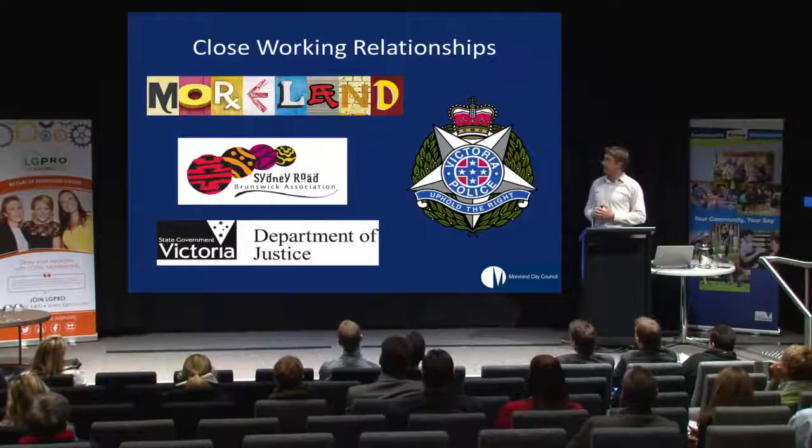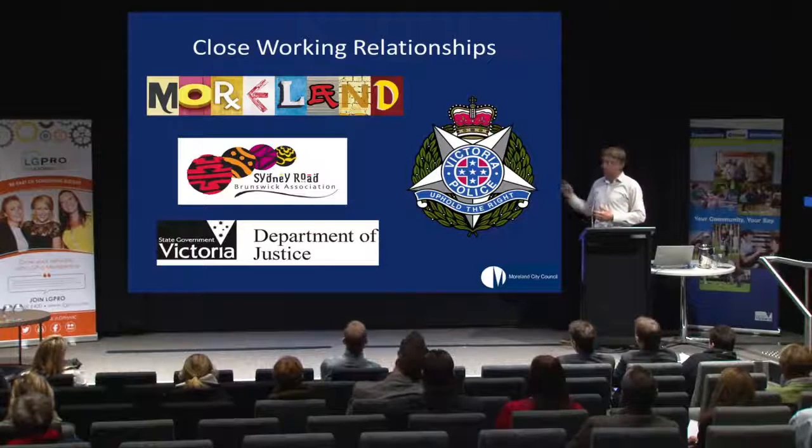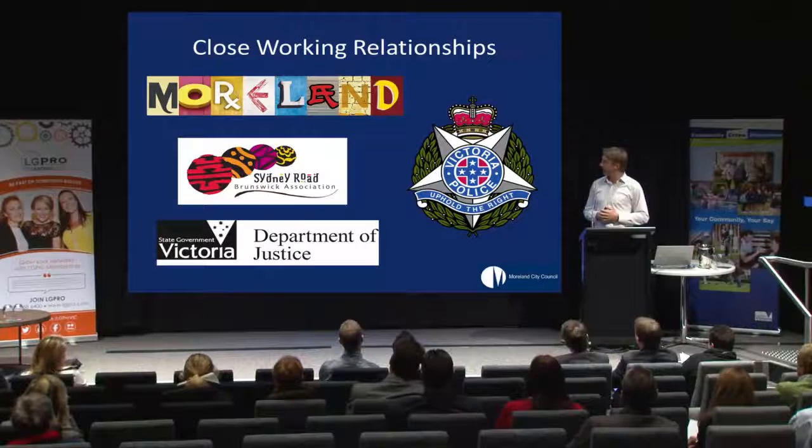One of the positive things about it is it sparked much closer working relationships between the Council, Department of Justice, the Business Association and Victoria Police. And we were very fortunate to have an absolutely fantastic local area commander, Inspector Dean McGowan, who's since left. Unfortunately, Moreland's loss is Yarra's gain. He's gone to Yarra. He's been absolutely fantastic. As I told him as he left two months ago, we should name this space Dean McGowan Place, because if it wasn't for him, it wouldn't have happened, basically.